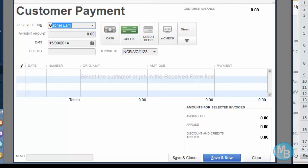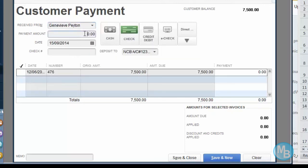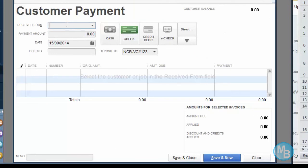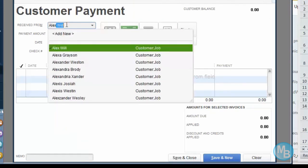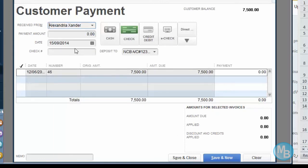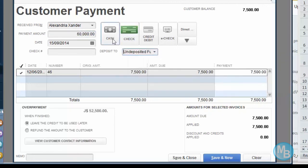Genevieve Payton, and that's 1000 and 2014 the reference number, and that's a direct deposit as well. Save and new. Alexandra, the next student. And that's $6,000. And that is cash. It will go to undeposited funds.